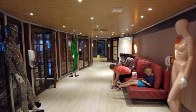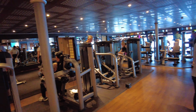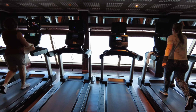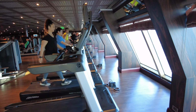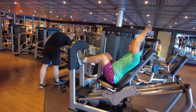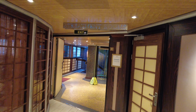Spa and gymnasium. Let's go inside. So this is the gym fitness center. So this is the treatment room.